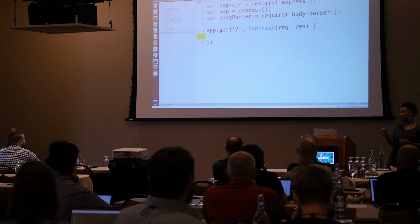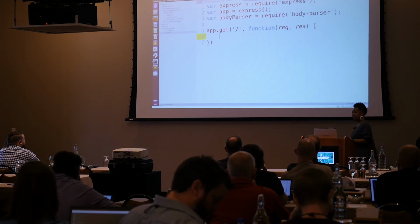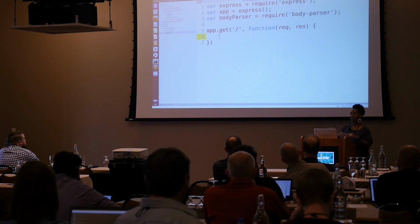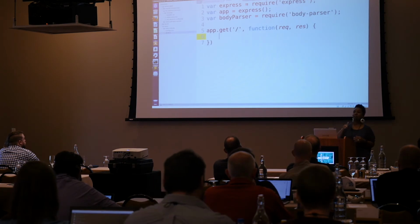The request object is a representation of the request that's coming in. That request is going to have some headers on it, and it's going to have a body on it. It's going to have all types of stuff on it. The response is what we send back. So response is how we respond to the request.